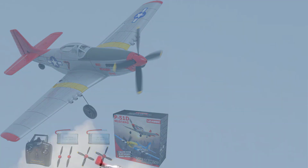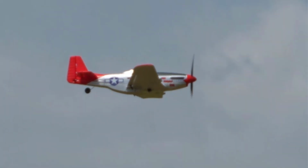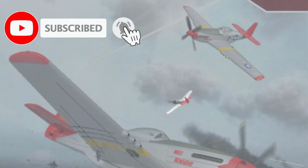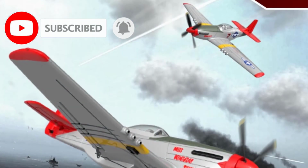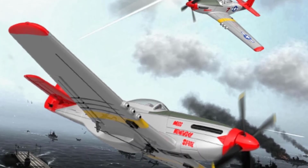Constructed from lightweight and durable materials, the aircraft can withstand rough landings and crashes, making it an ideal choice for younger flyers or those learning to fly RC planes. The design ensures easy control and stability, and the responsive steering system makes it simple to execute precise turns, even for those new to remote-controlled aviation.